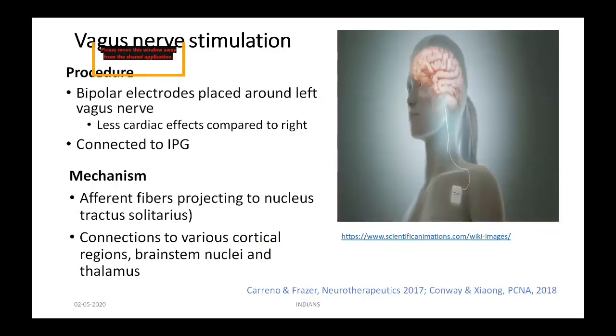So I'll go to vagus nerve stimulation from DBS. So yeah, this is vagus nerve stimulation. In DBS, you insert the electrodes into the brain. In vagus nerve stimulation, the electrodes are inserted into the vagus nerve, especially the left vagus nerve, around the carotid sheath. And this electrode is connected to another battery, which gives continuous stimulation.